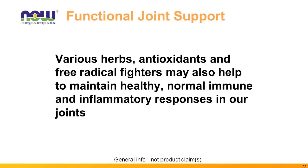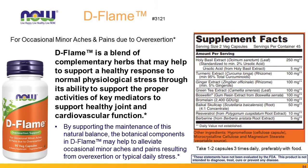Now, we also know that various herbs, antioxidants, and free radical fighters can help maintain healthy, normal immune and inflammatory responses in our joints. So one of our approaches, this is a product I take twice a day, the D-Flame, for occasional minor aches and pains due to overexertion, helping maintain the normal balance, mediators that support healthy joint and cardiovascular function. We have the holy basil, turmeric, ginger, green tea, boswellia, bromelain, skullcap, resveratrol, and berberine.